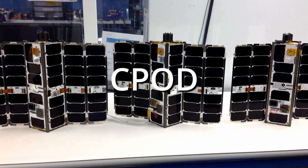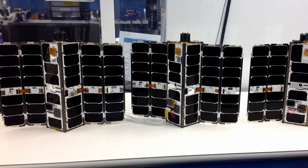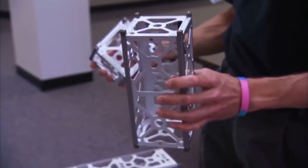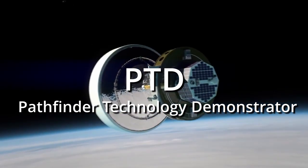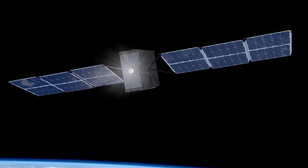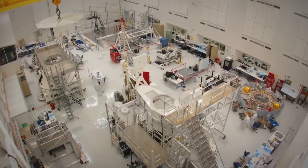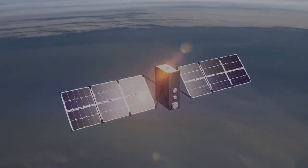CPOD. This is an experiment to demonstrate two CubeSats working in close proximity and successful docking between the two. It's a testbed for many miniaturized technologies that we will need in the future. PTD, the Pathfinder Technology Demonstrator, will showcase many new technologies. For example, laser communication with the ground will significantly increase data throughput. It also looks to investigate new technologies to stabilize the spacecraft and to maneuver it, including leaving orbit and heading into deep space.